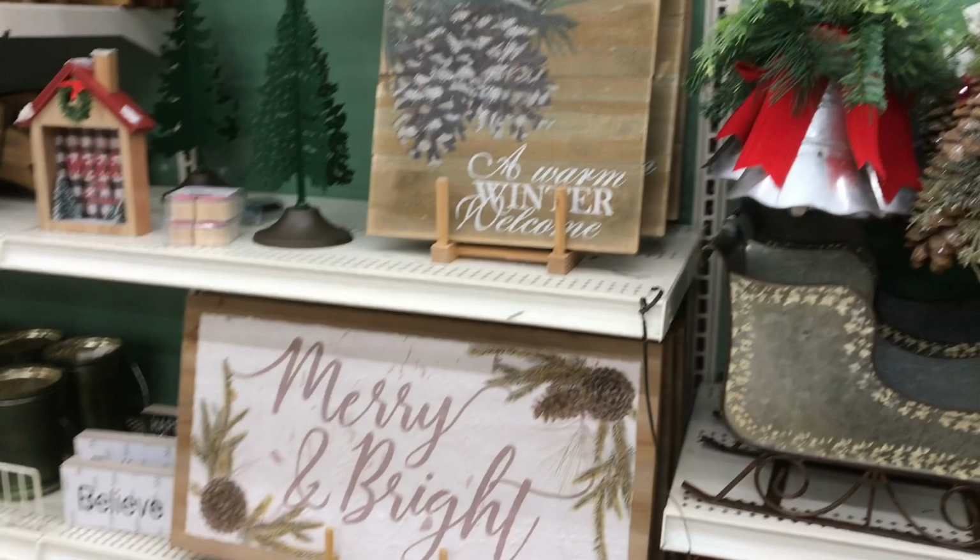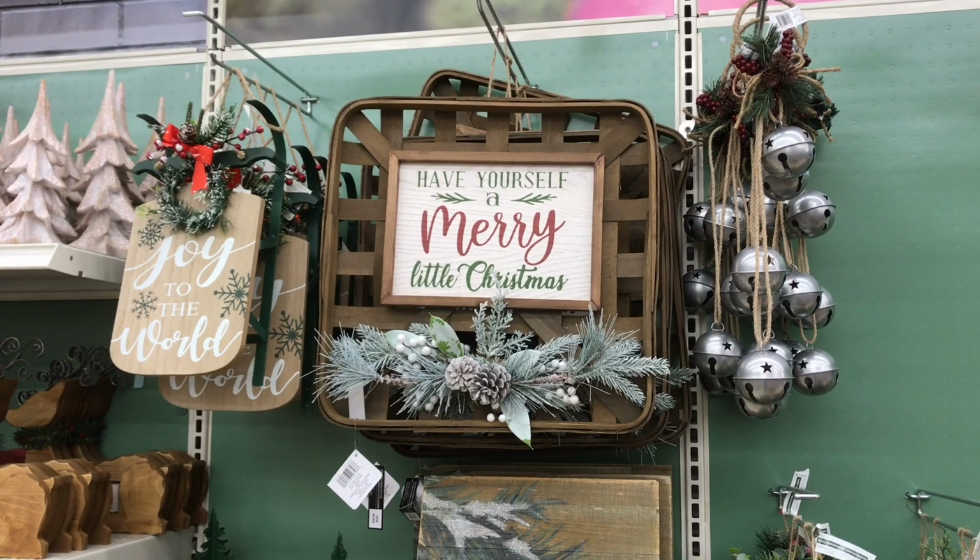This tobacco basket keeps looking at me, or I keep eyeing it, but I don't need it, so it's staying here.